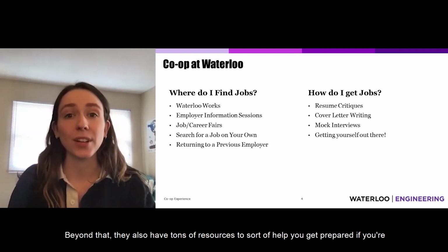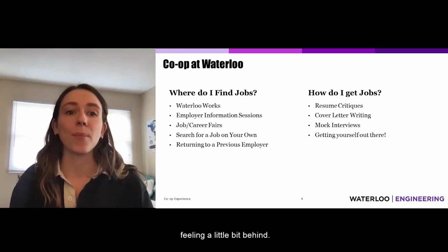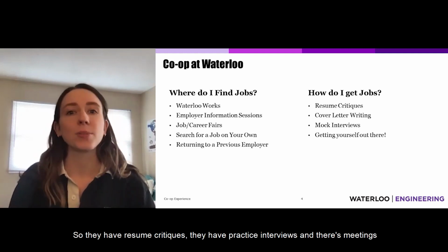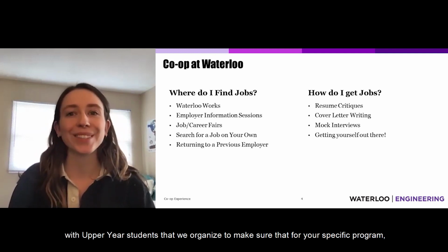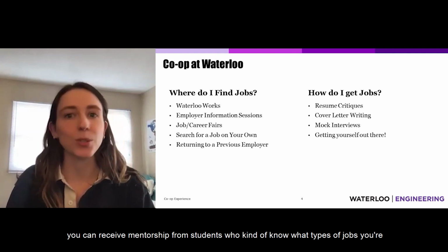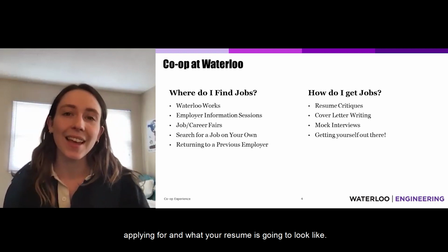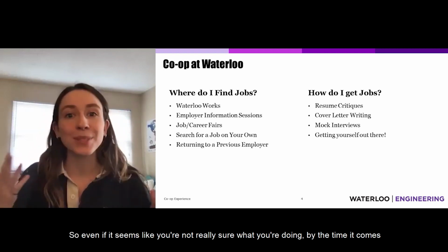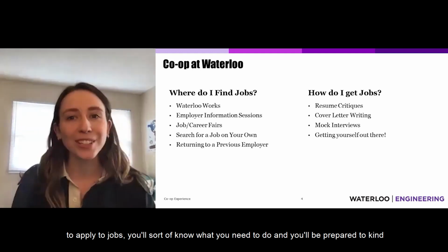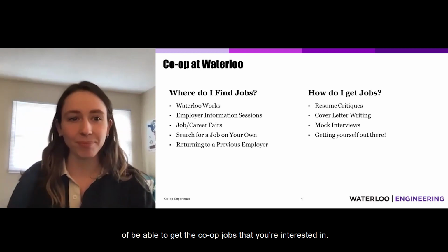Beyond that, they also have tons of resources to help you get prepared if you're feeling a little bit behind. So they have resume critiques, they have practice interviews, there's meetings with upper year students that we organize to make sure that for your specific program, you can receive mentorship from students who know what types of jobs you're applying for and what your resume is going to look like. So even if it seems like you're not really sure what you're doing, by the time it comes to apply to jobs, you'll know what you need to do, and you'll be prepared to get the co-op jobs that you're interested in.